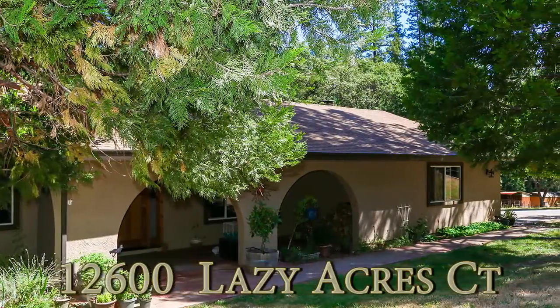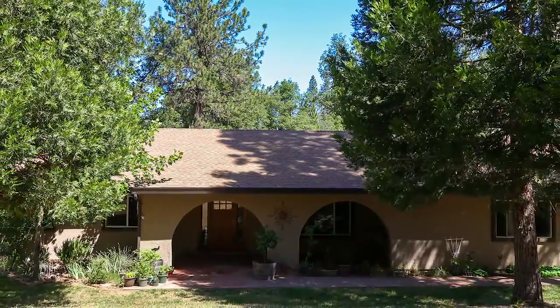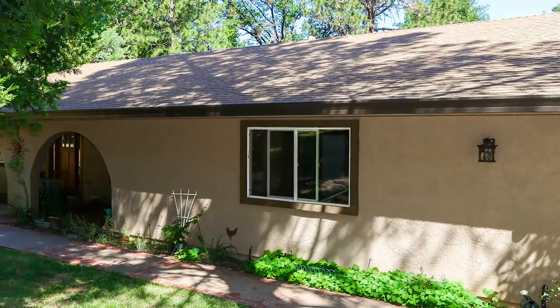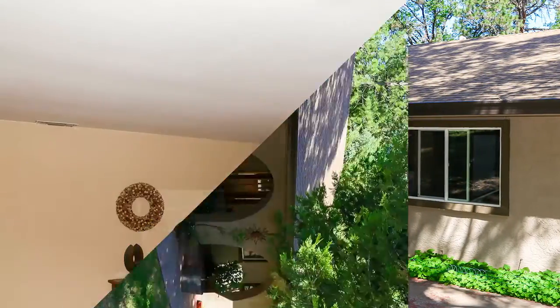Welcome to 12600 Lazy Acres Court in historic Nevada City, California. This is a beautiful family home on 3+ acres located in the Bitney Springs area. The home features 3 bedrooms, 2 bathrooms, and is 1,965 square feet in size.